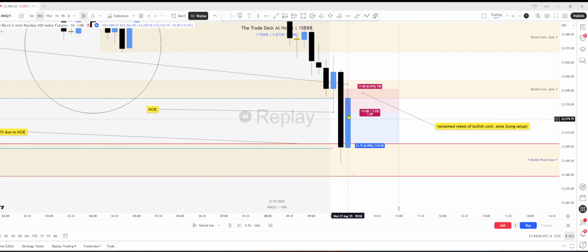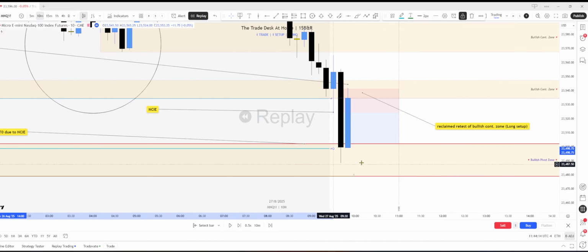Look at this retracement. It's more than 50% of the candle body on the sell-off candle, right? Yeah, it's retesting, but it already cleared a liquidity target. And I was not super confident in taking this retest back short for this liquidity because we're also bouncing off a pivot zone, which is stronger than a continuation zone, right?